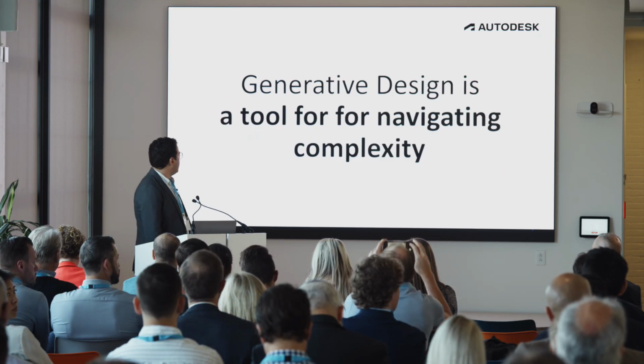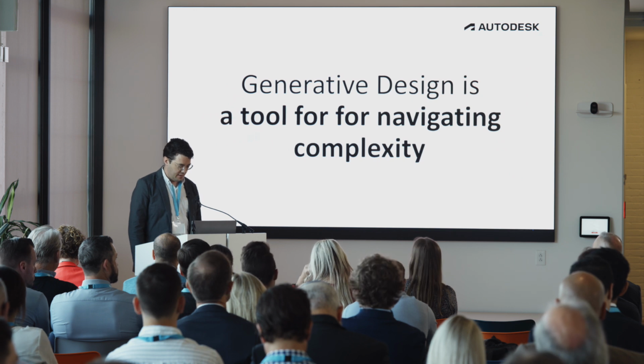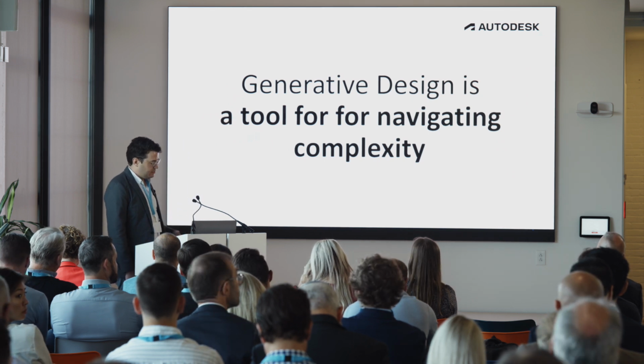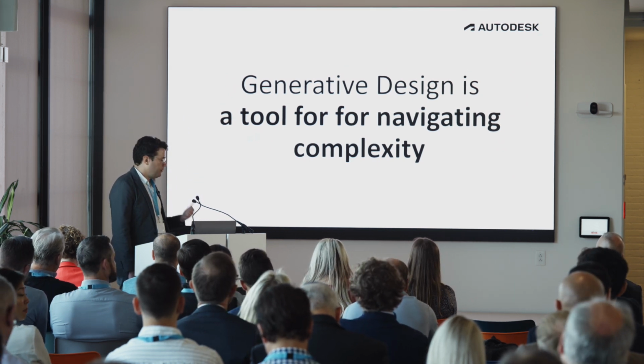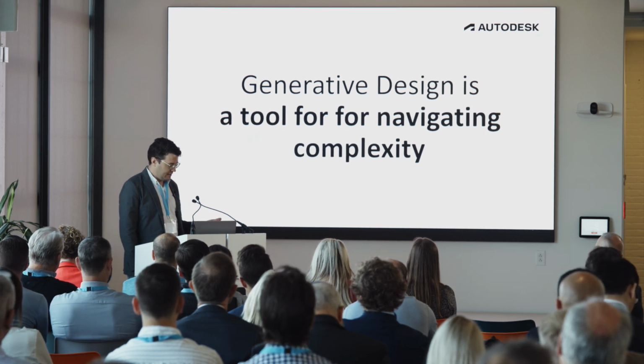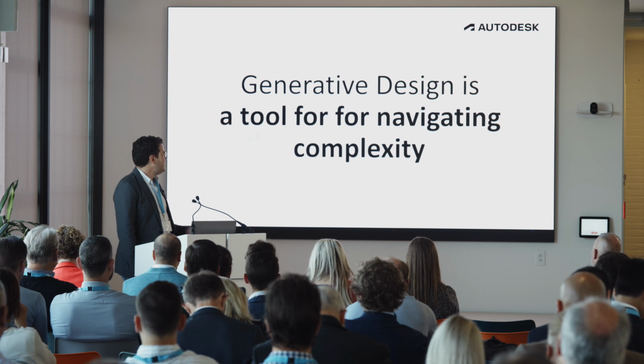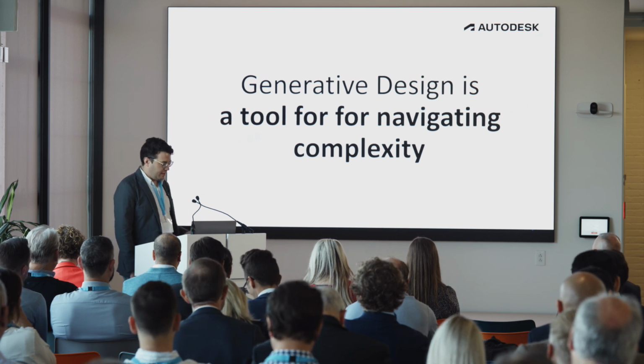A key area that my team has been looking at is generative design, specifically generative design for AEC. Fundamentally, generative design is a combination of parametric modeling, performance simulation, and evolutionary algorithms. What it lets us do is explore really complex problems using the powers of automation. It works because it is this collaboration between machines and humans. The human provides the definition of a problem. That's something we're really good at.